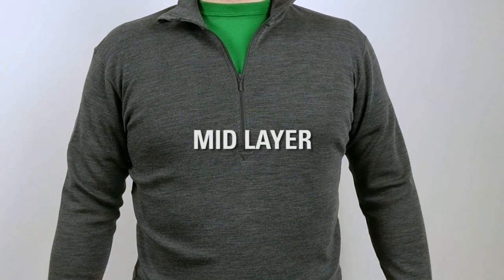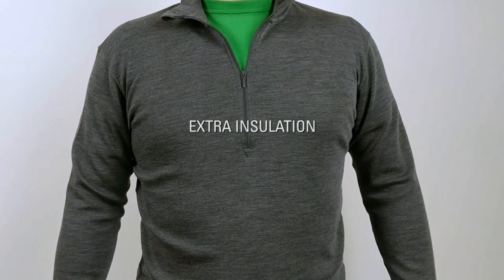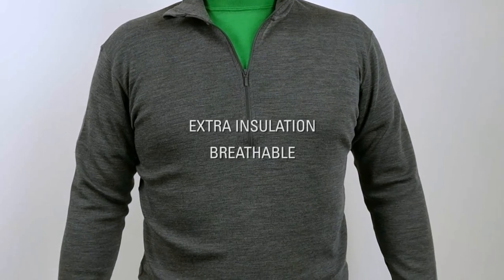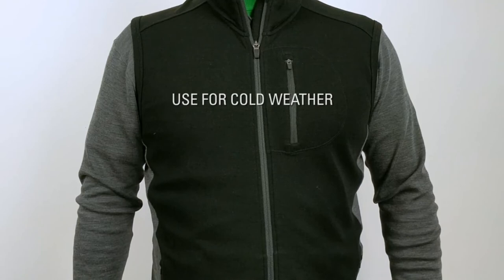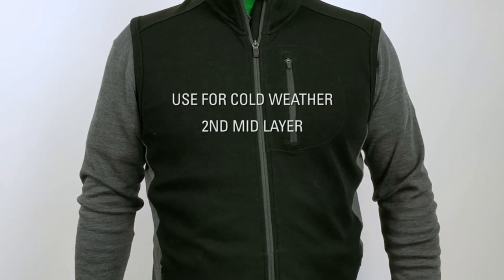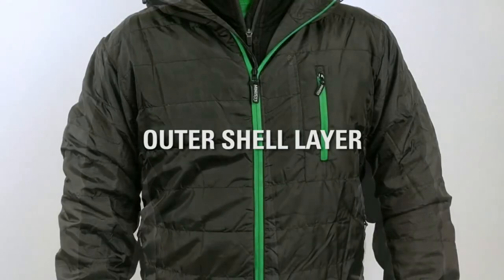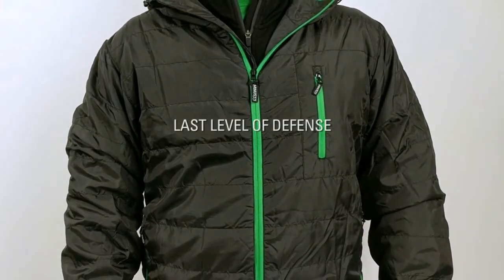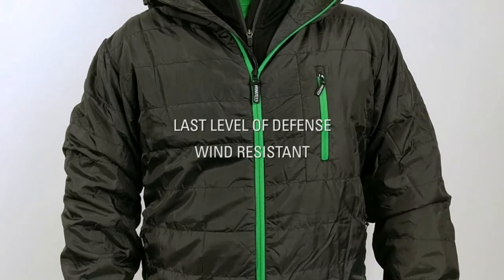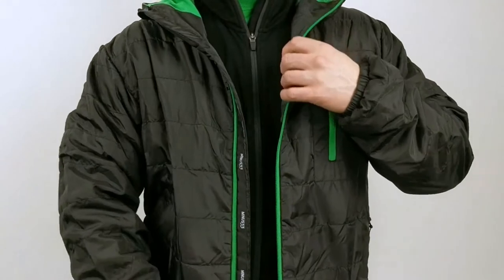The mid layer is your second layer. It should provide extra insulation while still being breathable. The insulating layer is used when the weather is colder. It's a second breathable mid layer that provides extra warmth. Your outer shell is your last level of defense against the elements of nature. It should be wind and water resistant, packable, and breathable.